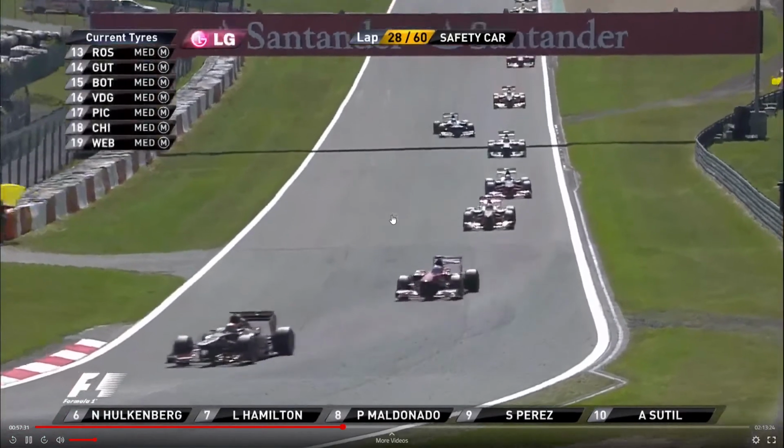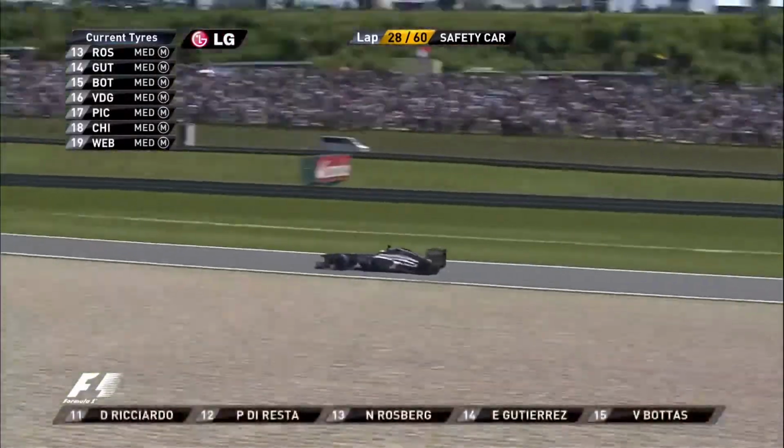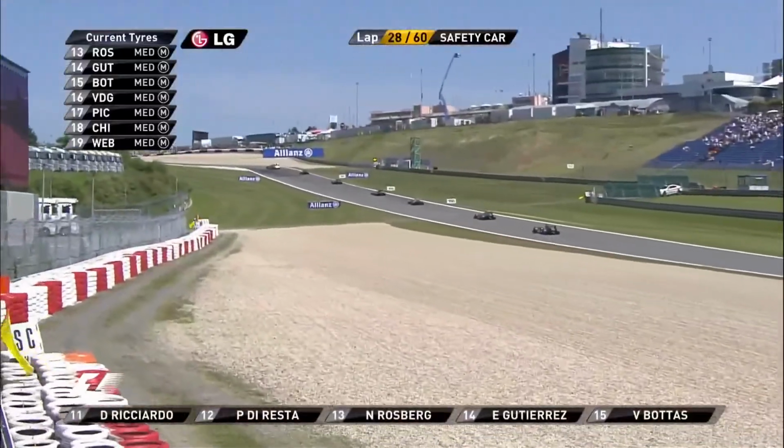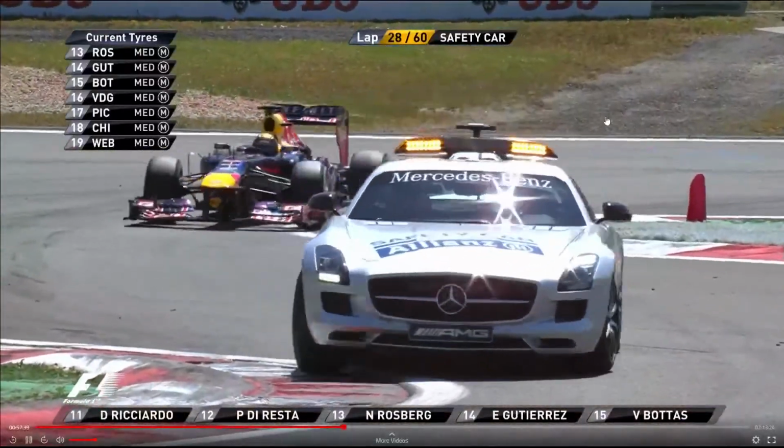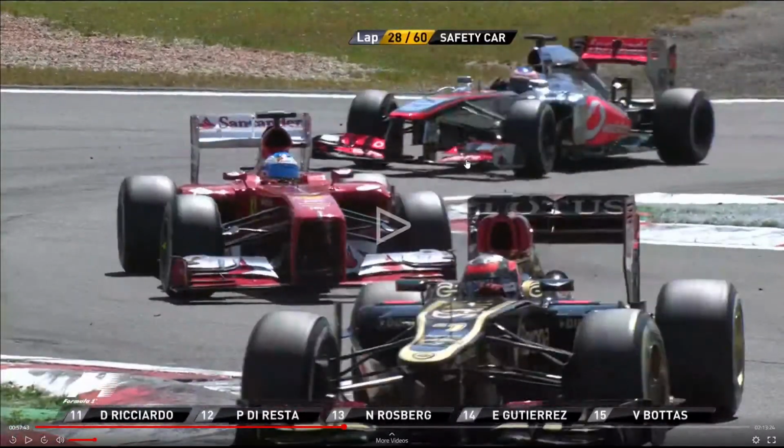In that respect. And the reason that we're still running behind this safety car is that Mark Webber, now having unlapped himself, is just working his way towards the back of the pack. He's about three corners away from Max Chilton.